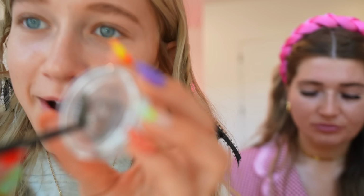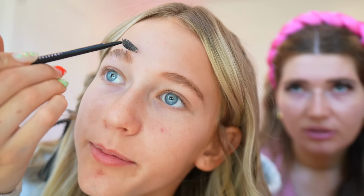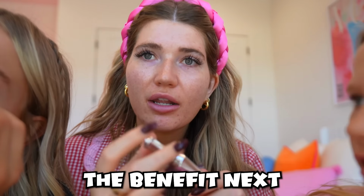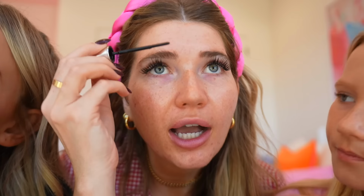So I'm dabbing. We're gonna do laminated brows, wait, you guys. I honestly think that it's pretty good. I'm not really into fluffy brows anymore, but like I am at the same time. Okay, we're gonna do the Benefit next for me. I've used this, but it was so long ago. You used that when you went in my bedroom and you used all my makeup. Yeah, that is true. Whoops, sorry, Paisley.